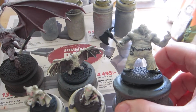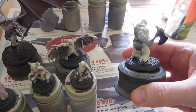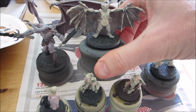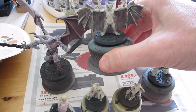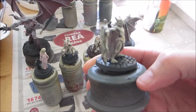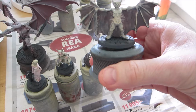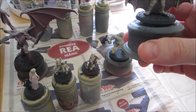So these two Heresy miniatures have just some pale undercoats over the primer. Here, I'm just roughing in, trying to get an idea, experimenting. Do I want a pale body and dark wings for this one? Which is kind of opposite to how I often paint these sorts of creatures. I often go dark body and light wings, but I thought, well, let's do the opposite this time.